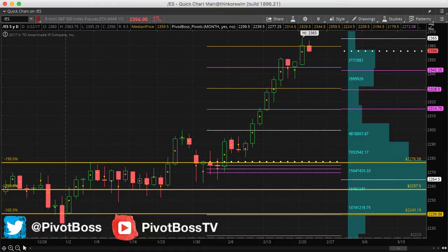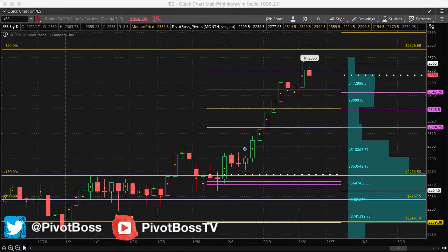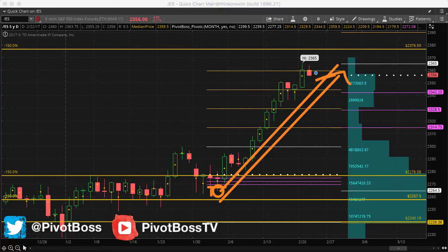Here's a look at the daily time frame of the ES right now. We've had a very aggressive start to the month, obviously. This is about as bullish a February as I can remember from beginning to end. First trading day of the month here, second tests the low and fails, and from then it's been straight on up. Got to a high of 23.65 here.